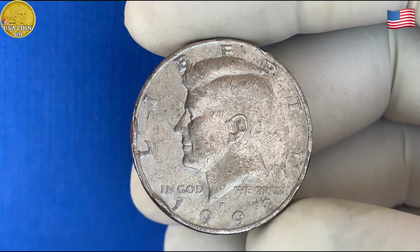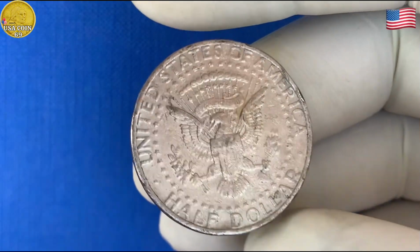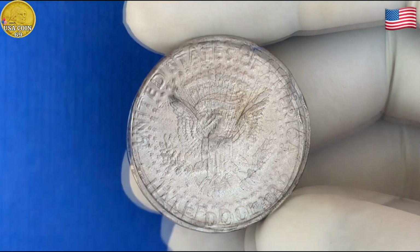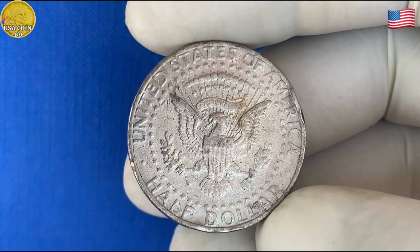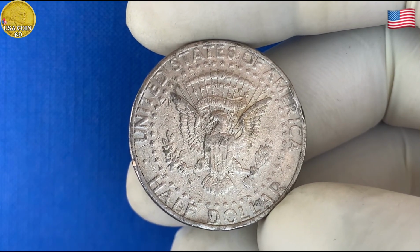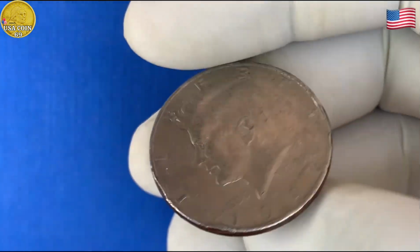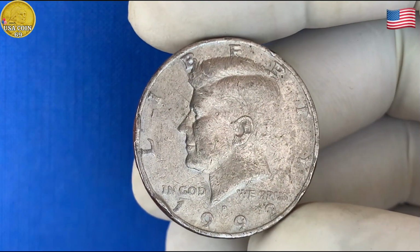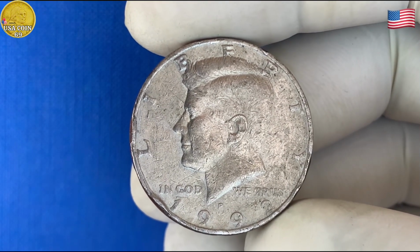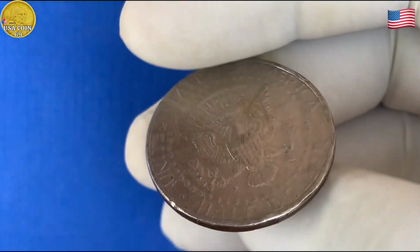A 1992 Kennedy half dollar in proof condition can fetch anywhere from $25 to $100. However, rare mint marks, error coins, or coins in perfect condition can be worth much more. A coin in pristine MS70 or PR70 condition, graded as perfect by professional numismatic graders, can be worth considerably more. In fact, the most impressive examples of the 1992 Kennedy half dollar, in perfect condition, have sold for as much as $61,700. This incredible value highlights how certain coins, even those from recent decades, can increase dramatically in value due to their perfect condition, rarity, and collectible appeal.